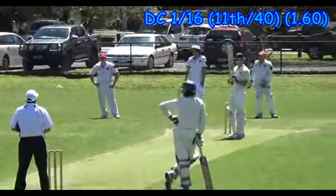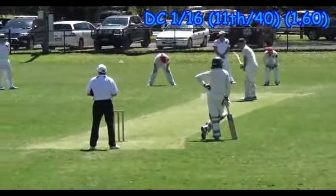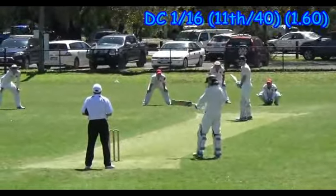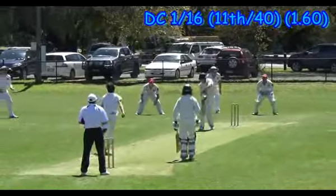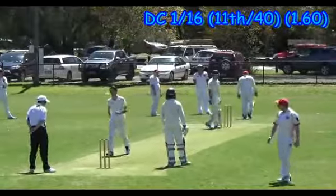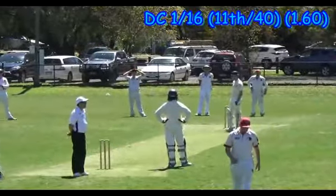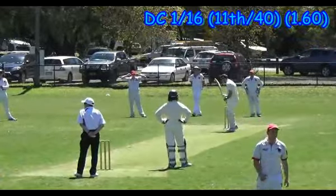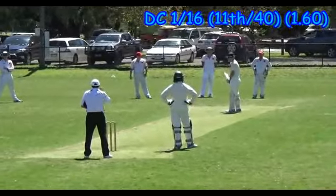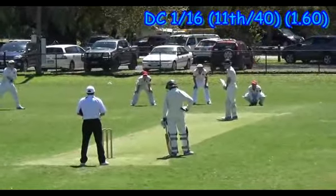So this Diamond Creek opening batter is only on a score of 8, which is really indicative of just how much he has struggled against this Mernda bowling. And despite all his efforts, he just cannot break away. He's doing everything he can, but it's just not working. And so he's got to think of something that can allow him to turn the tables and put pressure back onto the fielding team. But what?